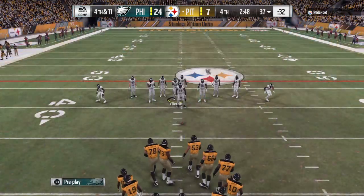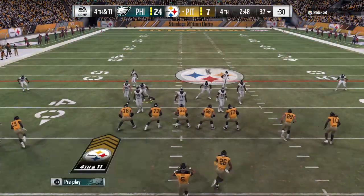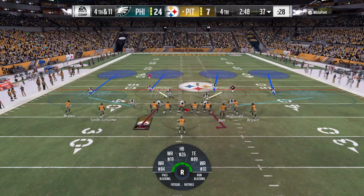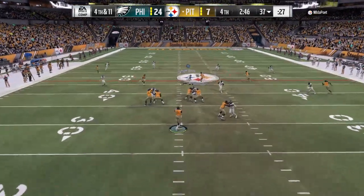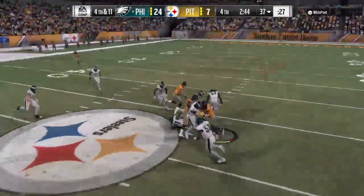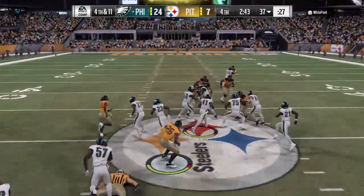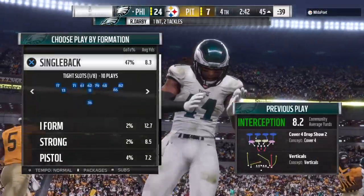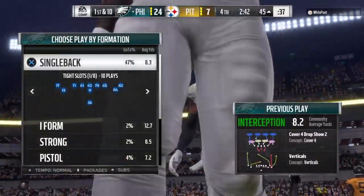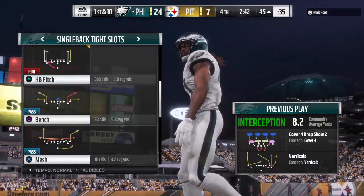Their already slim hopes are going to ride on this one. They'll go on fourth down. Come on, let's go! Got to try it here. He's back to throw. And now here is another interception. Picked off by Ronald Darby. And he returns it into enemy territory, down to the 45-yard line.